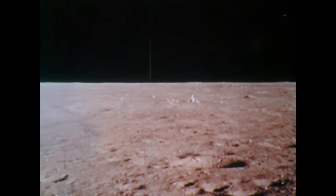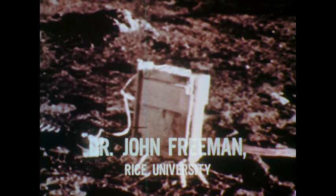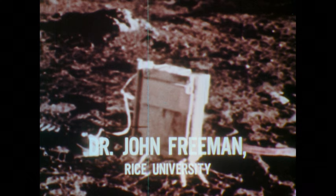And on the moon, an experimental station called ALSEP sends back its data, each experiment representing a milestone in our knowledge of the moon.